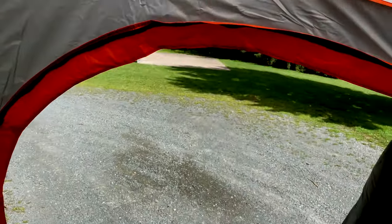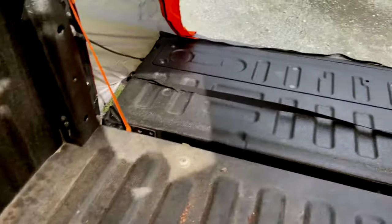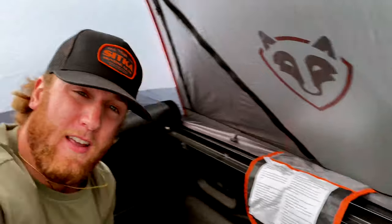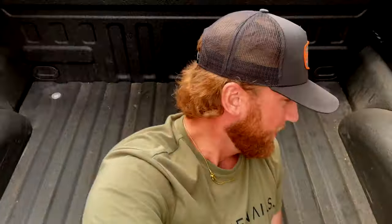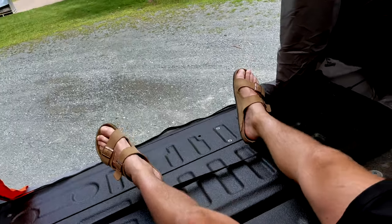But here's a look at the inside. From the inside, there's a lot of room. I can almost stand up in here. There's the outside from the back. I have the short bed, so it's a little, but if I'm just laying here, here's my head. Look at that. And then there's my feet right there. I've got plenty of room. A lot of room here.